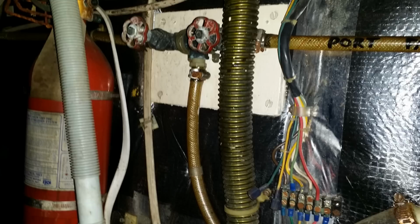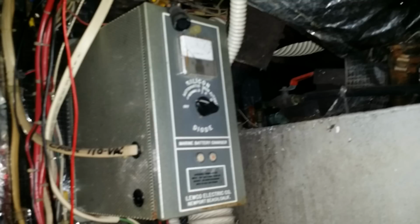Those are the controls for the port and starboard water tanks. This is a 5,000 watt power inverter. Big honker. I've got to make sure it works. That is a battery charger. I have to test that too.